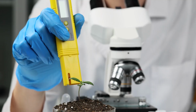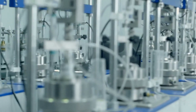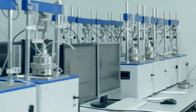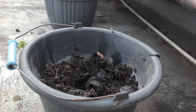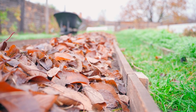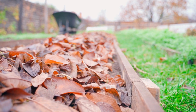Fall is an excellent time to amend your soil because the cooler temperatures reduce evaporation, allowing soil amendments to be more effective. Start by testing your soil's pH and nutrient levels. The University of Massachusetts Amherst recommends conducting a soil test to determine if your soil is deficient in any nutrients. Based on the results, add compost or well-rotted manure to improve soil structure, fertility, and moisture retention. Compost not only provides essential nutrients, but also enhances soil aeration and water holding capacity, which are crucial for fall crops.